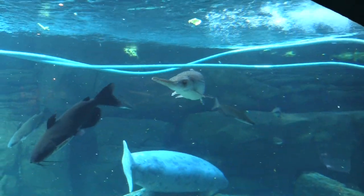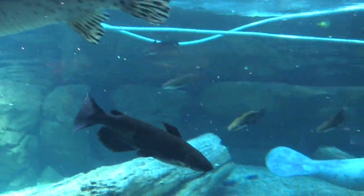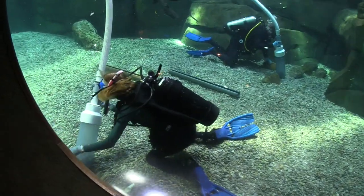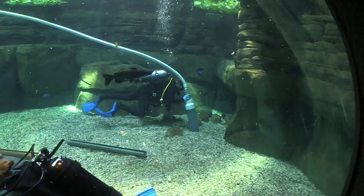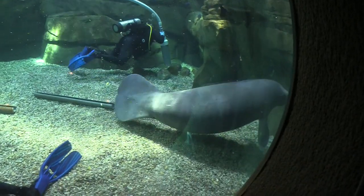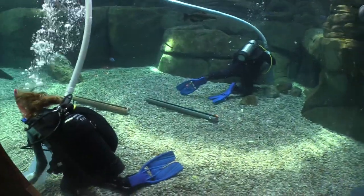And big old sturgeon, looks like. And catfish. And divers in here cleaning the tank. He's gonna go bother her. Just like you would clean your aquarium if you had it at home. This is a little bit bigger.